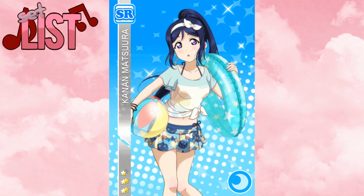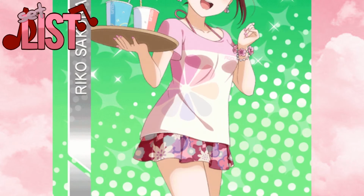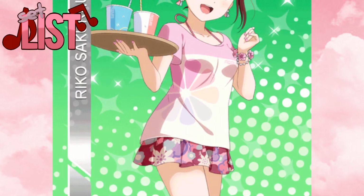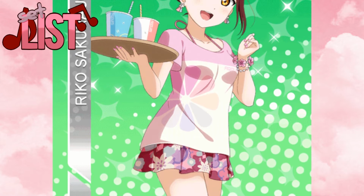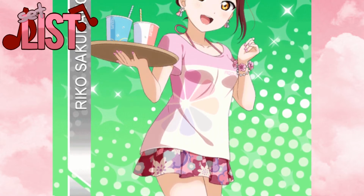The SRs for this set are Riko, Kanan, Ruby, Dia, and Mari. Riko's first, and I'm a big fan of this Riko SR. It's just really nice. The Unidolized is so nice. I love the bun. They are nailing the Riko hairstyle in this.